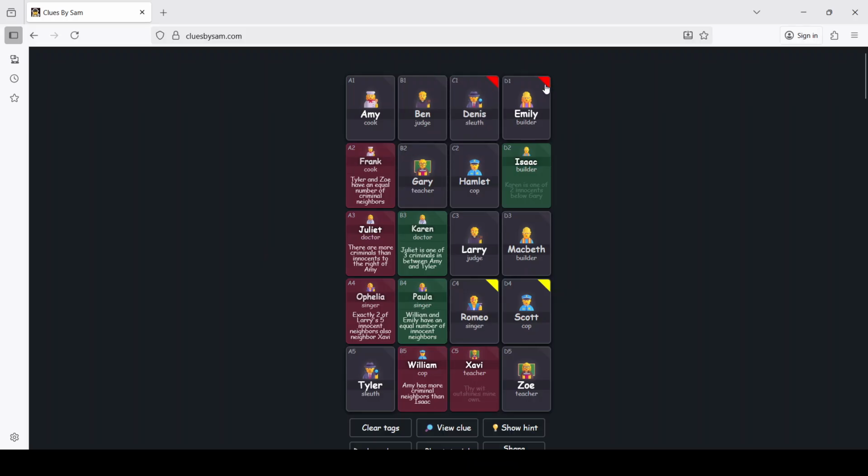Because if Denise and Emily are both criminals and Ben is innocent, then there is no way for Gary and Frank to outnumber those two. But it is true that now that I'm saying that out loud, I think that there could be 3 criminals, so let's wait and see if we can figure anything else out first.